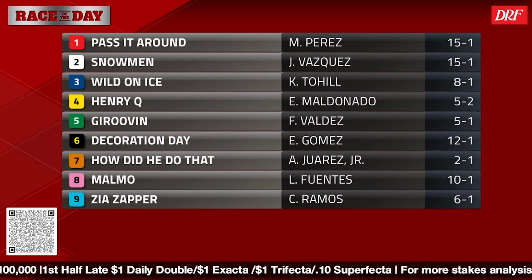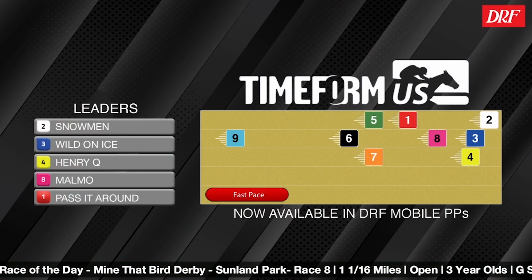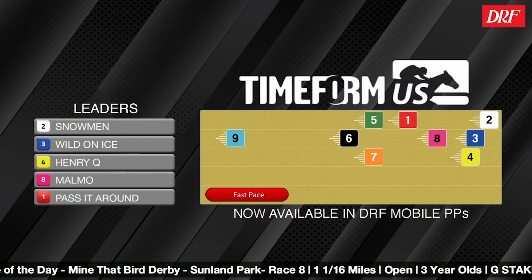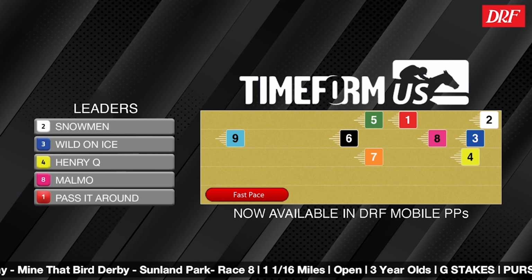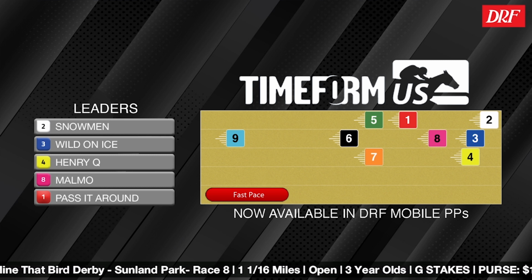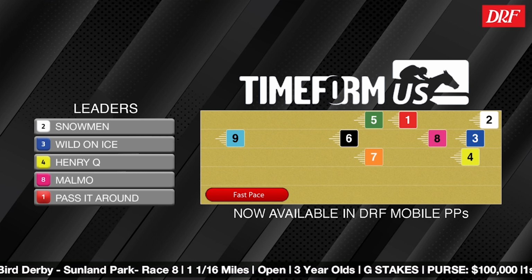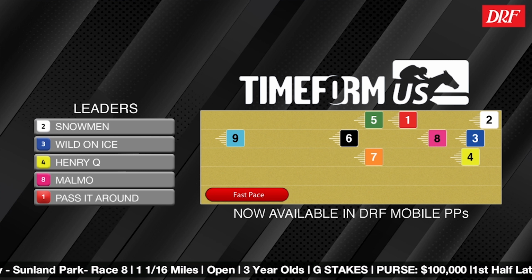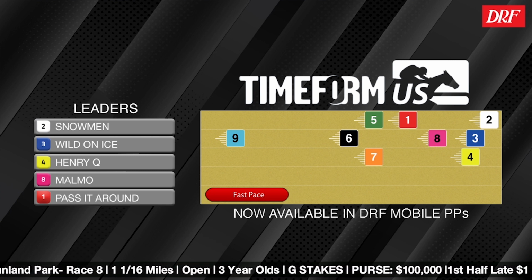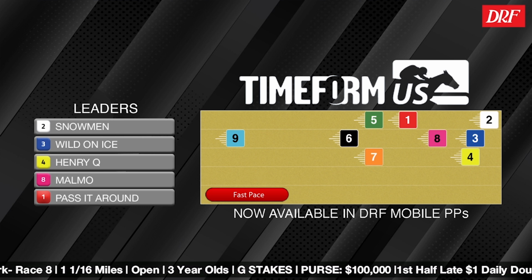We'll throw up the Timeform US pace projector, and Mine That Bird himself would like this pace projector if it's correct. The red bar fast pace would help his late running style. Snowmen, the number 2, Wild on Ice, the number 3. These are horses that have shown speed in the past. With Snowmen, he was on the lead in a fast-paced sprint last time out. He tired. Now he's got to go longer on a fast pace. Yeah, I guess this pace could get fast.